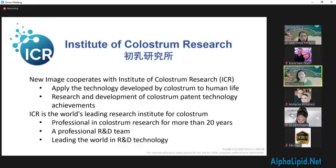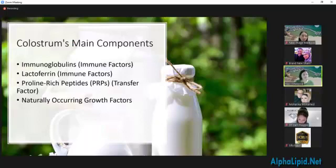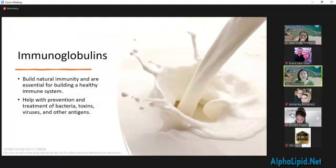So now we go back to the colostrum main components. I will go through very fast here. They have the immunoglobulin, which we call IgG. Lactoferrin is also part of the immune factors. The proline-rich peptide is a kind of transfer factor, and there are also growth factors. We go through the components, but I won't go into great detail because we just shared it in August. It is more on the immune factors, so we just go through it generally here. Okay.